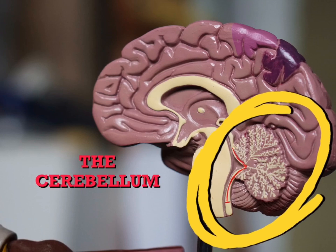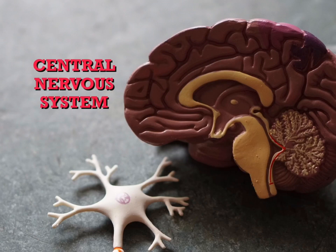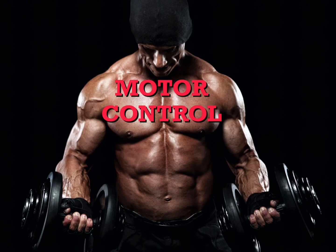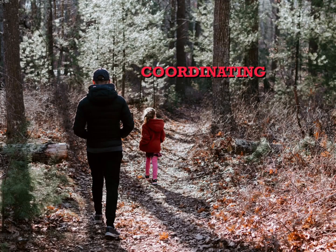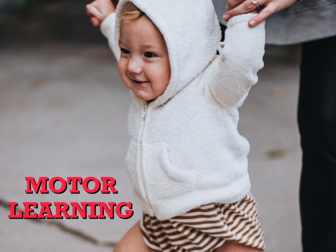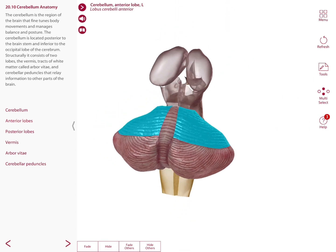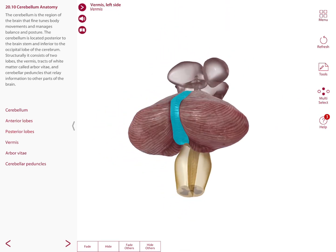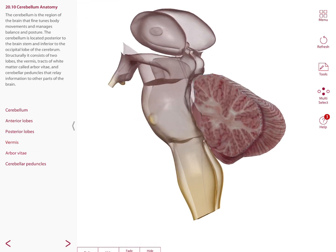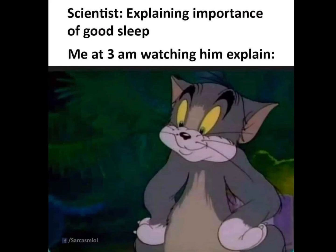The cerebellum, which stands for little brain, is a structure of the central nervous system. It has an important role in the motor control. In particular, it is active in the coordination, precision, and timing of movements, as well as in motor learning. It's made up of the anterior lobes, posterior lobes, vermis. In a sagittal cut, it has the arbor vitae, and it's attached by the cerebellar peduncles.